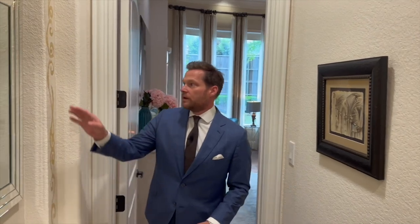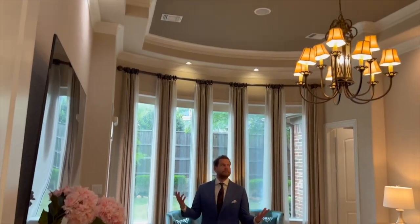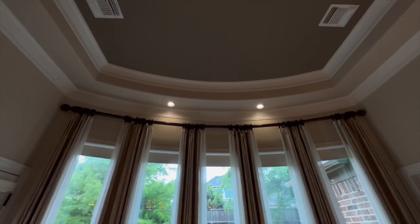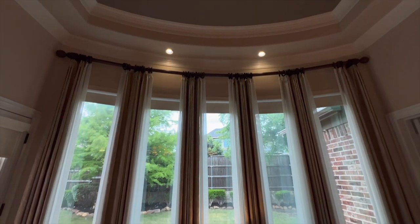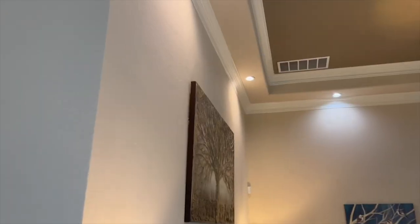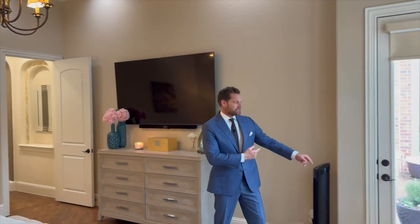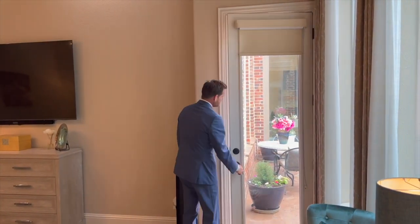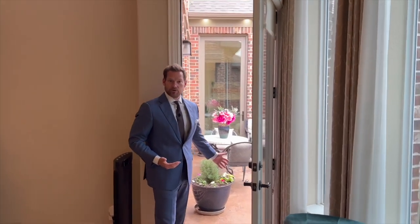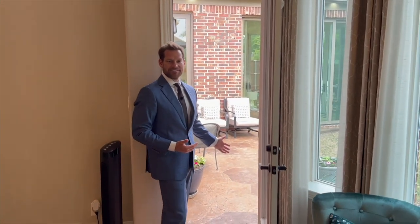Now where are we going? To the owner's retreat. Check this out. Walk in here, you got this little hallway, again, this decorative painting, and you got the tray ceiling, crown molding on both levels of your tray ceiling. This outward curving owner suite wall of windows with extra lighting throughout, surround sound. And you've got access to your outdoor patio. It's almost a zen-like feeling, isn't it? This could be your home.